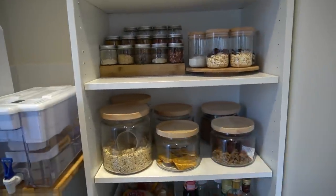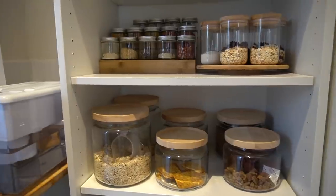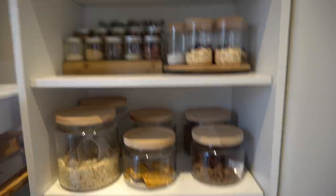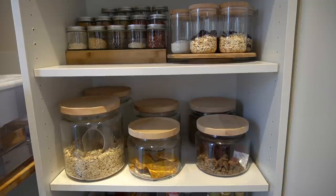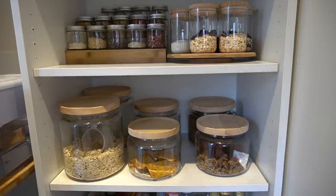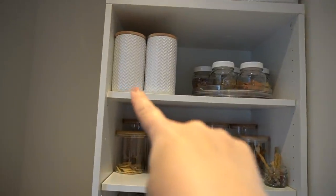And then the rest are just for all your regular food storage solutions. So I am definitely a big fan of the clear glass food storage organization. I love the way it looks. I love that you can see exactly what you've got. But when it is things that you can't really take out of packaging, I prefer to have them stored in these non-see-through storage containers.